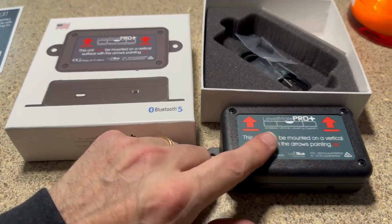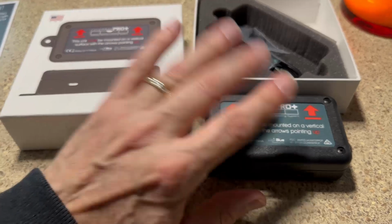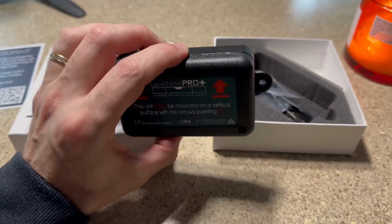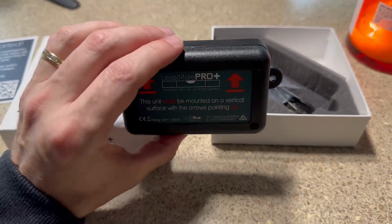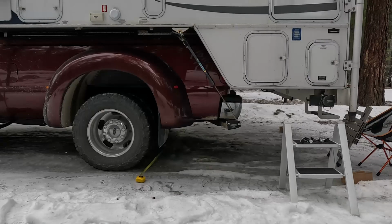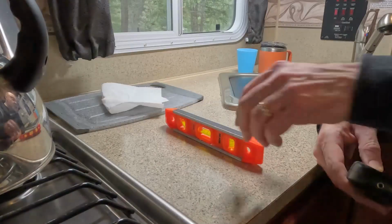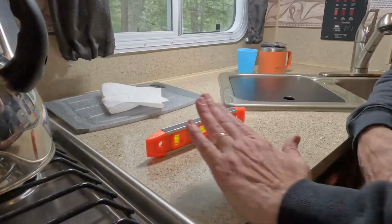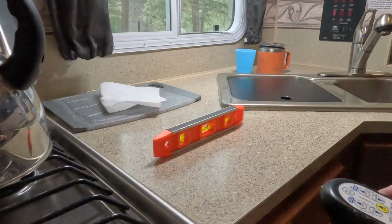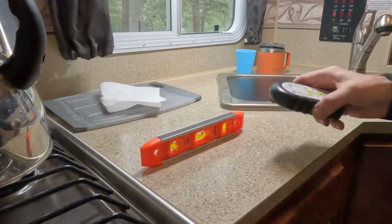First thing I have to do though is hook this to my phone, make sure that works. And the second thing is to level the camper so that I can find a spot to mount this. It has to be mounted on a vertical straight surface. Got a couple of spots for it in mind, but we'll go see. Let's go level the camper first. All right, so we're down this way and we're down at the back as well. Not too bad. I slept fine, but all right, that is perfect.